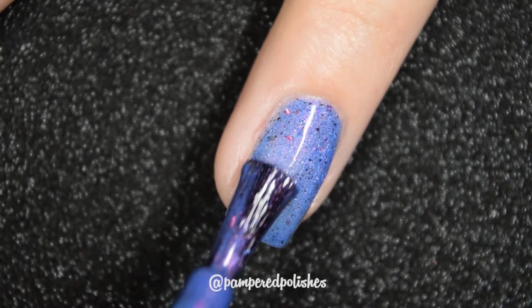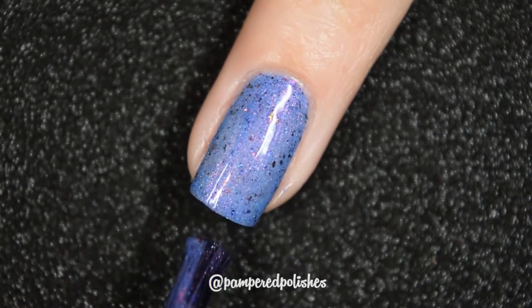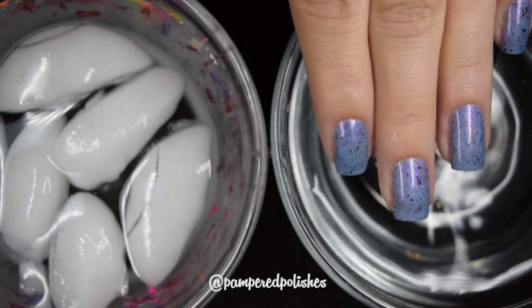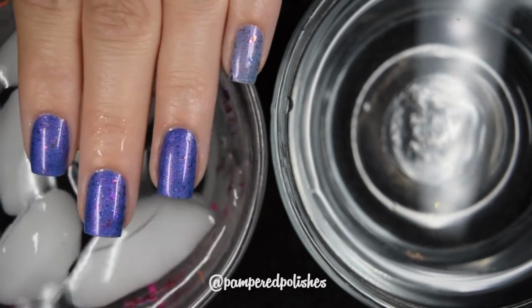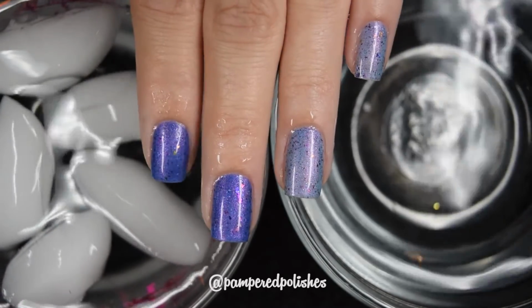So this has a good formula. It does take 2 to 3 coats to be completely opaque. I was happy with 2 coats, but I could definitely see somebody working in thinner coats and needing a 3rd coat. Formula on this though is good, smooth, easy to work with, no running, pooling, staining. You do get a good amount of these ultra chrome chameleon flakies out without having to do anything special as well. The shimmer that's in here also stands out really nicely in both the cold and the warm state, and this one does transition really easily.